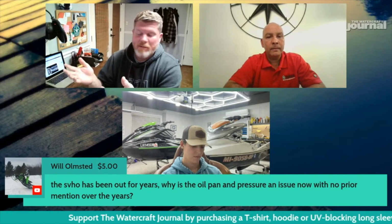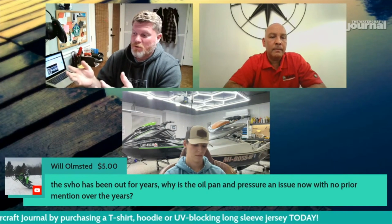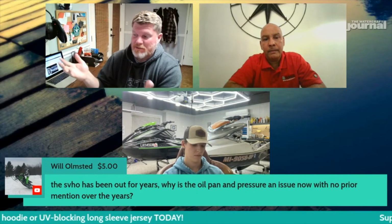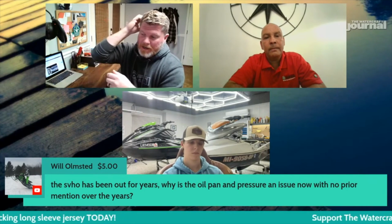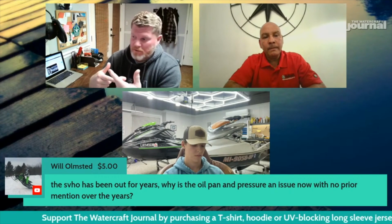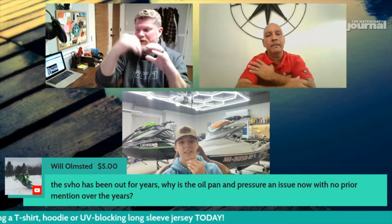One of the nice things about this new oil pan is it literally doubles the oil capacity of your SVHO engine. So instead of 4 or 5 quarts, you're now at 8, 9, 10 quarts. It's a maximum 10-quart pan. And that means there's more oil in circulation, and it's a perpetual, constant pressure flow. There's also a 90-degree pickup in that cage. That cage is designed with a true 90-degree pickup.